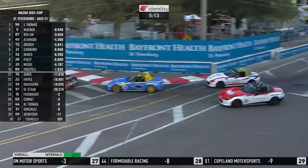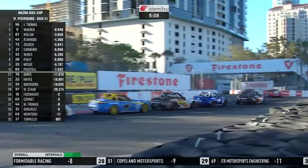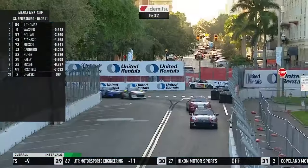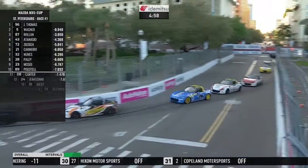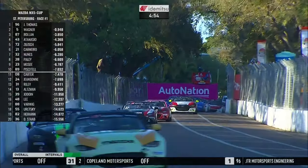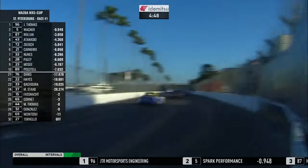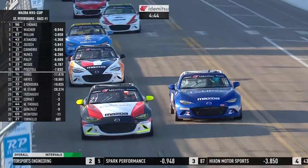Yes, that is true. And Paley's all over him now too, John. Carniero has his hands full. Paley's gone through. That was a lovely manoeuvre as he was on the far side of the circuit. Got that done between 7 and 8. So down at the end of Beach Street before he turned onto Central Avenue and then turned right again onto Bayshore Drive.